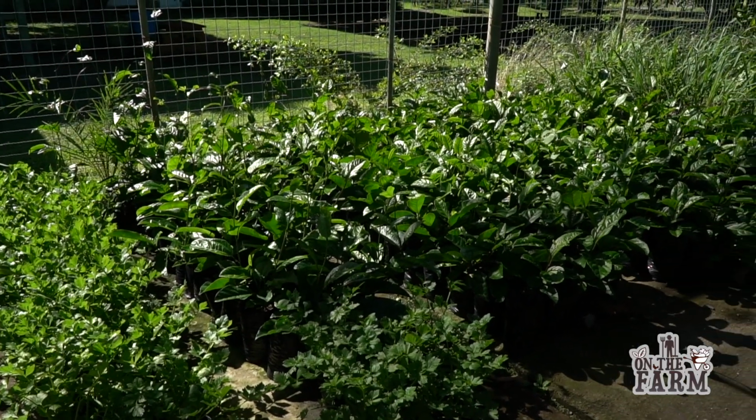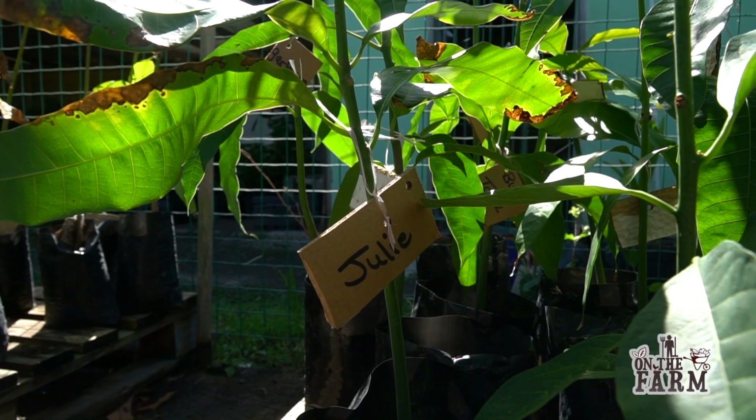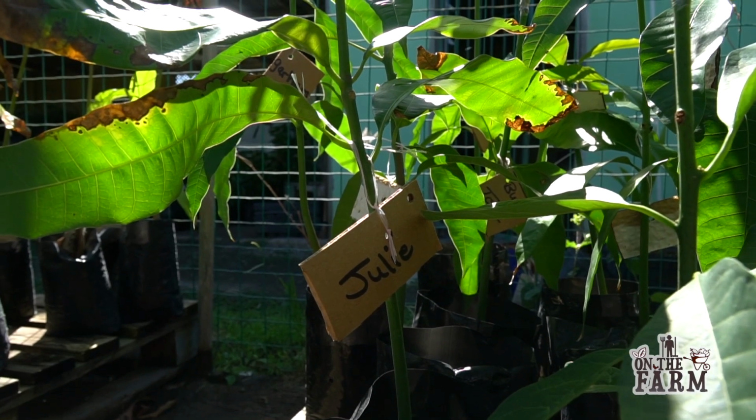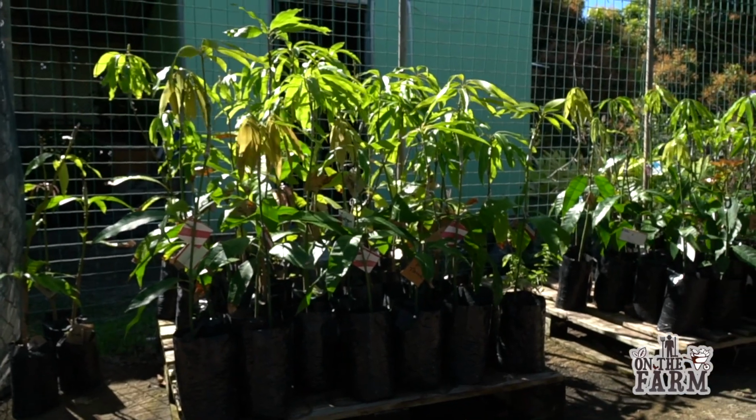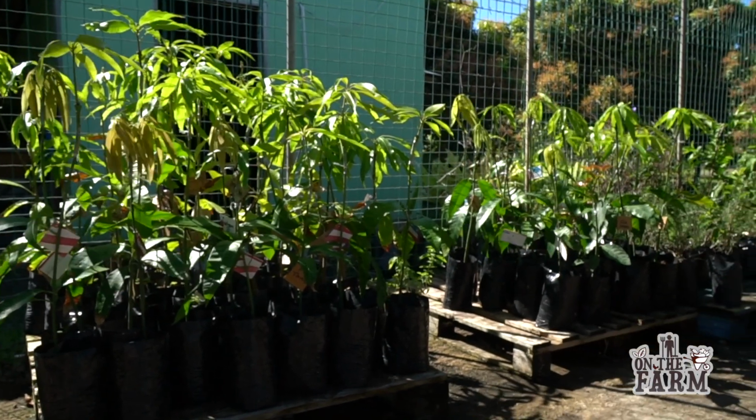Okay. What about fruit trees? What are some of the type of fruit trees you have here? Well, fruit trees, we provide mangoes, which are varieties of mangoes like Amrapali, Julie, Palui, Bolton, Graham, and much more.